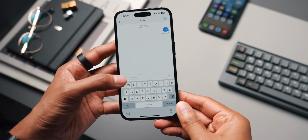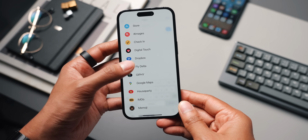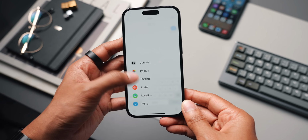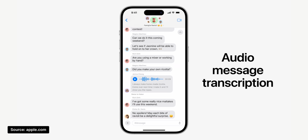The Messages app interface has now been cleaned up. Now when you press the plus button, you get a scrollable list of the apps that work with messages. Audio messages are now also transcribed, which for me is an absolute dream of a feature, because sometimes when I have friends who send me voice messages, I don't really have time to listen to the voice message. Maybe I'm in a meeting or maybe doing something else. Just being able to read the voice message that they send me, it makes my life so much easier.